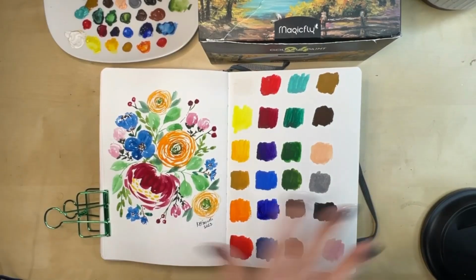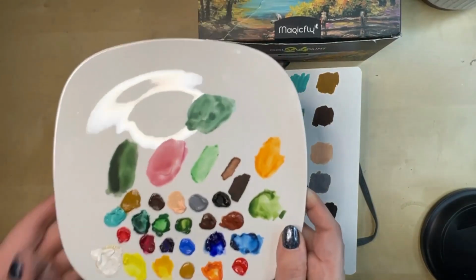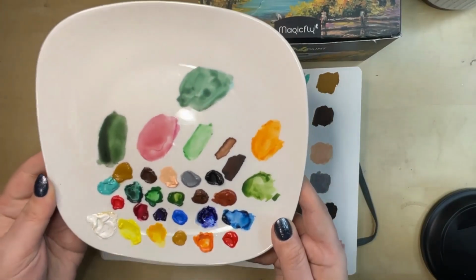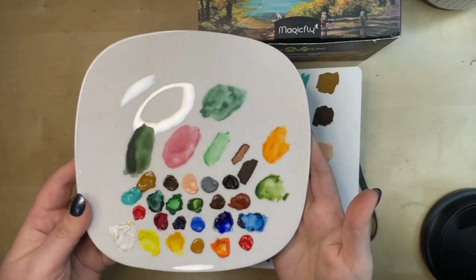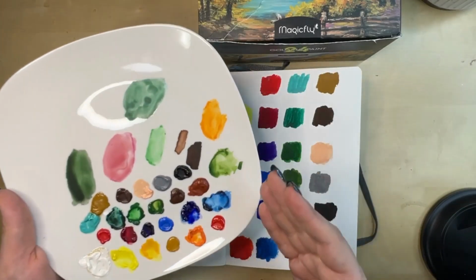You can see that overall this looked really nice. Most of these came out of the tube pretty nicely. This is my dollar store plate that I just use to swatch on, and it will be easy to wash off. It's great for this kind of thing where I'm going to swatch a bunch of paints at once.